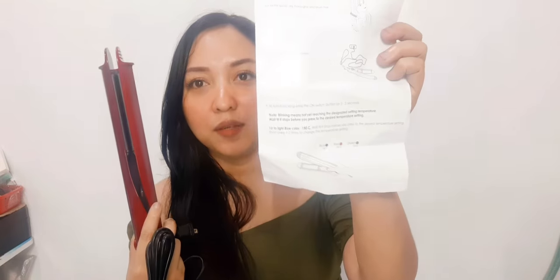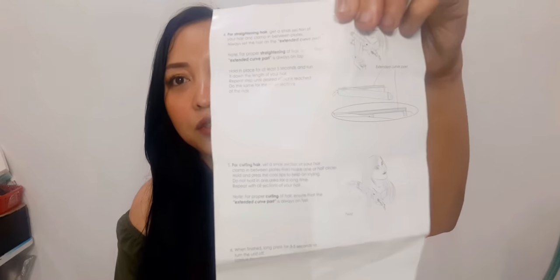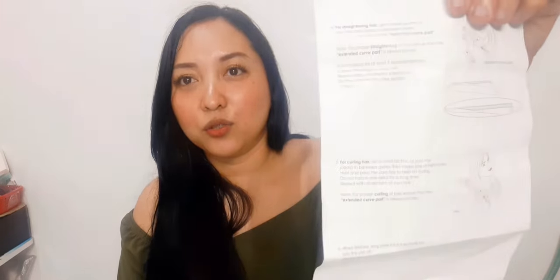Okay. And it has like a manual. Manual. So how would you use this for better results? Dry thoroughly in brush hair. Okay, so this is the manual. Okay, right there. Instruction how do you do it with the curl and if you want to do it with the straight. So it's 2-in-1.